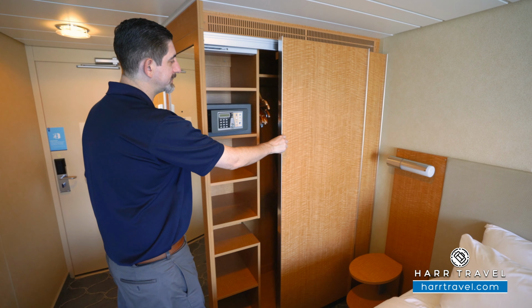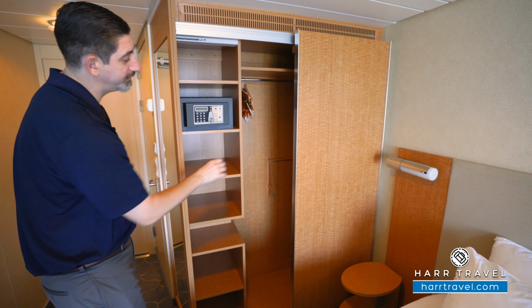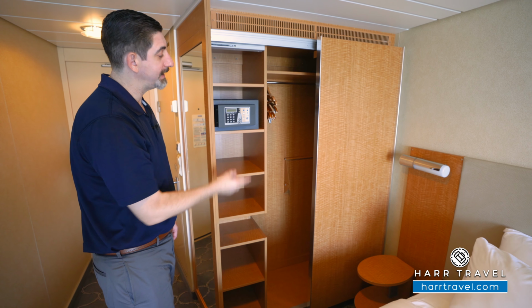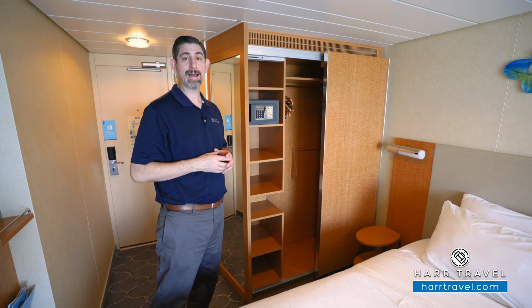Now, as I open the closet up, you're gonna find that you have quite a bit of hanging storage all the way across, shelf up above. You also have a pull-down with more hanging storage, shelves all the way up and down, and a safe, perfect size for a passport or a wallet, not quite big enough for a laptop.